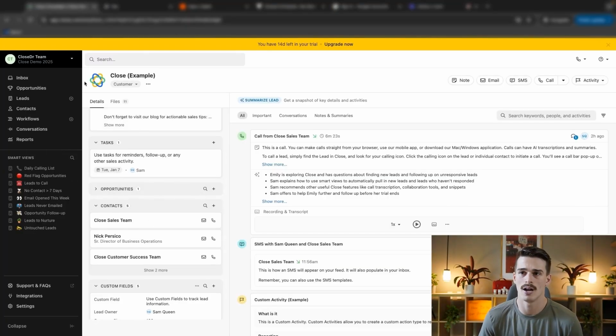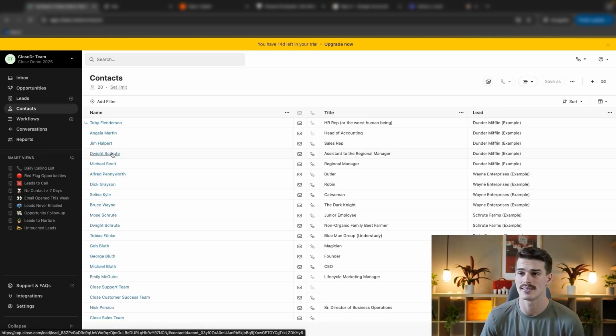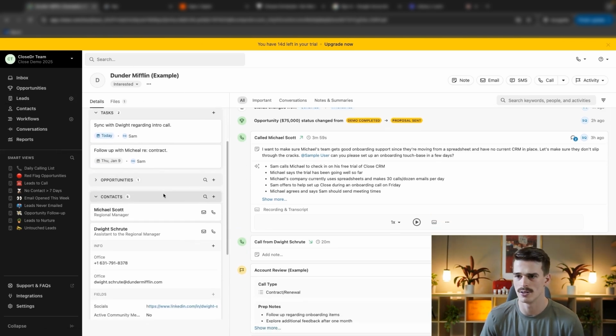Now, in Close CRM, if you're in a B2B environment, a company is going to be a lead. Look at all these company names under the Leads tab. If we're on the Contacts tab here and we check out Dwight Schrute, we can see that he works at Dunder Mifflin. So Dunder Mifflin is the company or the lead inside of Close CRM, and then the contact is the people or stakeholders that work at the company.